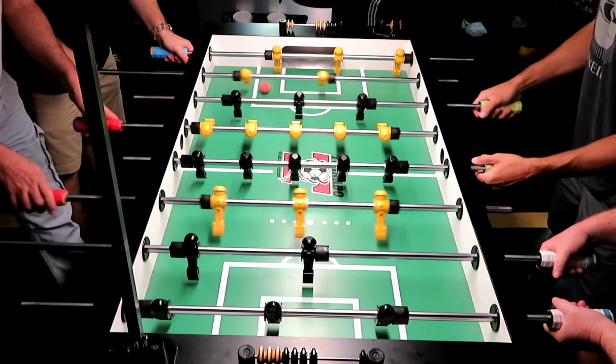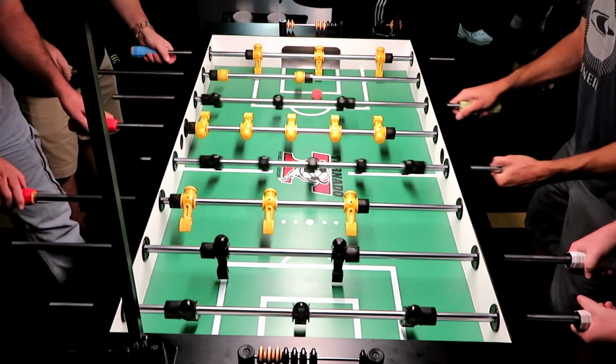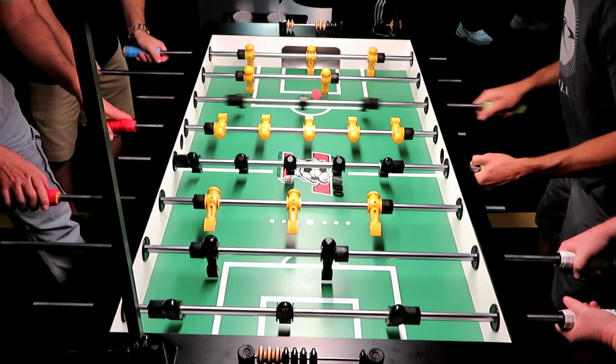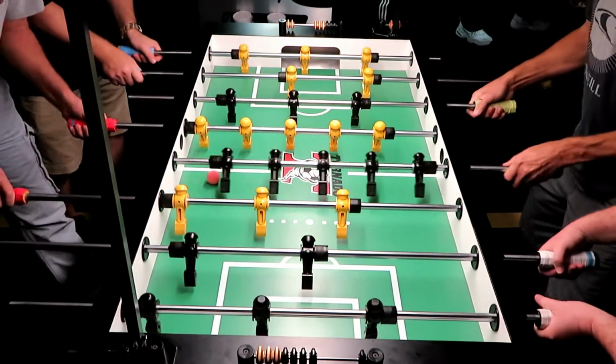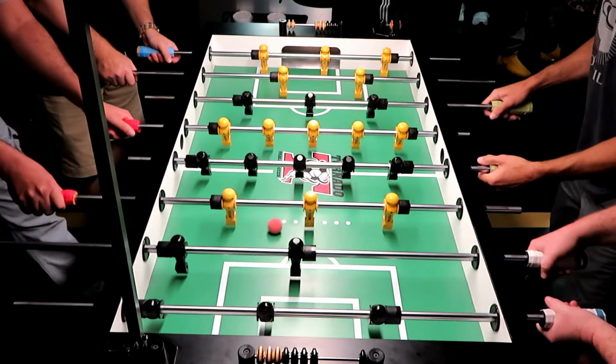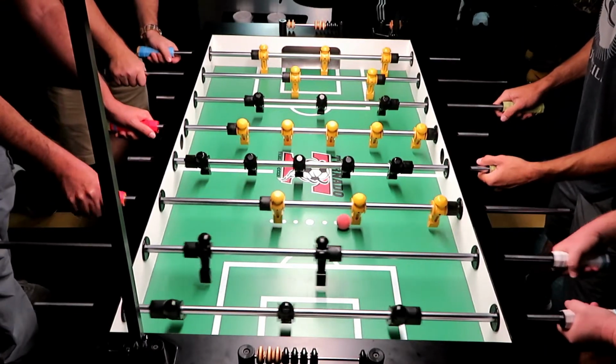One thing I notice when I'm watching these videos after I play is that I think that I'm rocking the ball faster than I really am. And that's something I need to work on because I need to rock it a little faster. I'm rocking it too slow, and it's easy for the defender to kind of follow it.